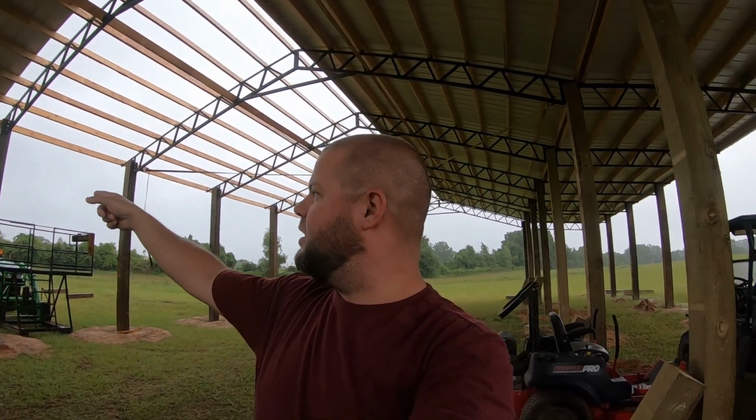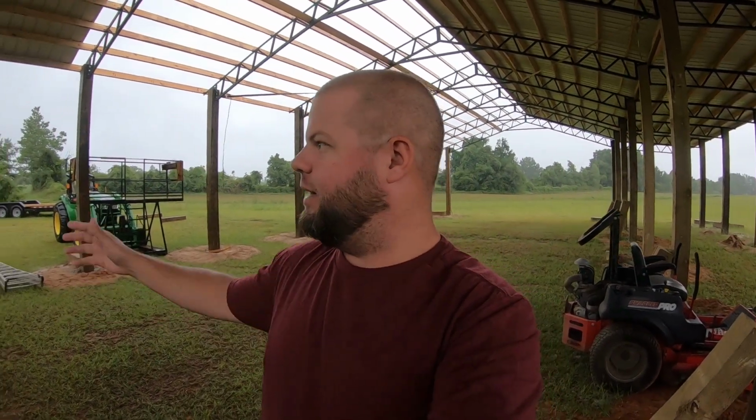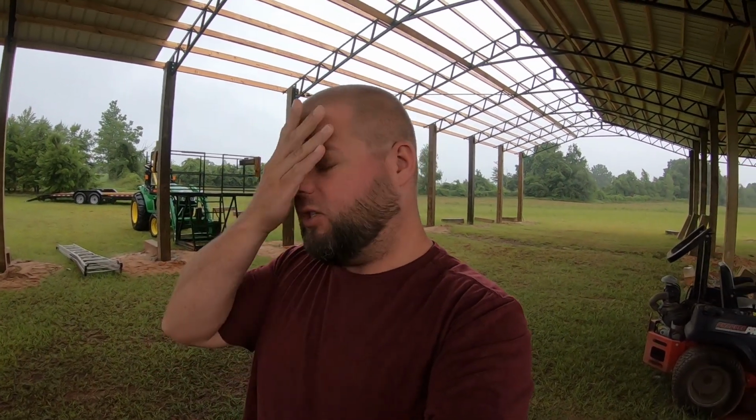Well, welcome back, y'all. So the unfinished barn, as you can see, man, we got lightning and thunder. It's serving its purpose yet again, even though it's not complete. We are still in the midst of Tropical Storm Cristobal, however you pronounce his name. So it has rained all night long, and I mean all night long.